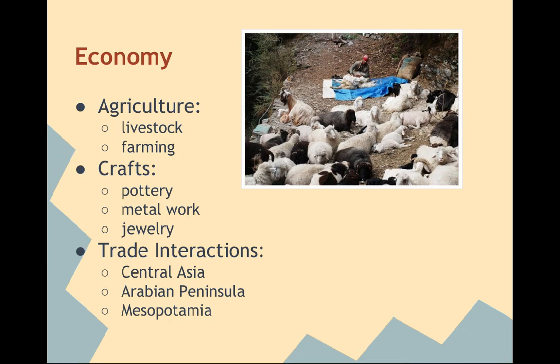When we talk about the economy of India in ancient times, they are big on agriculture, so that means that they have a large amount of livestock as well as farming. They had crafts such as pottery, metalwork, and jewelry. One thing about India is that archaeologists have found many of their pottery, their metalwork, and their jewelry, and that gives us a little bit more insight into their society, as well as their trading interactions.